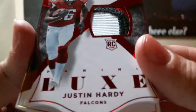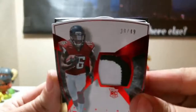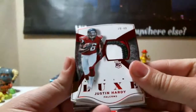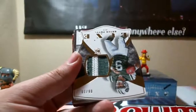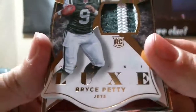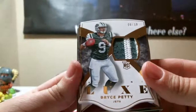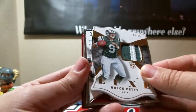Justin Hardy, 30 of 49, three color patch going to the Falcons. Josh Kong. And Bryce Petty, 6 of 10. That is gold parallel, two color patch. Going to the Jets. That's circling the wagons. This is out of 25.